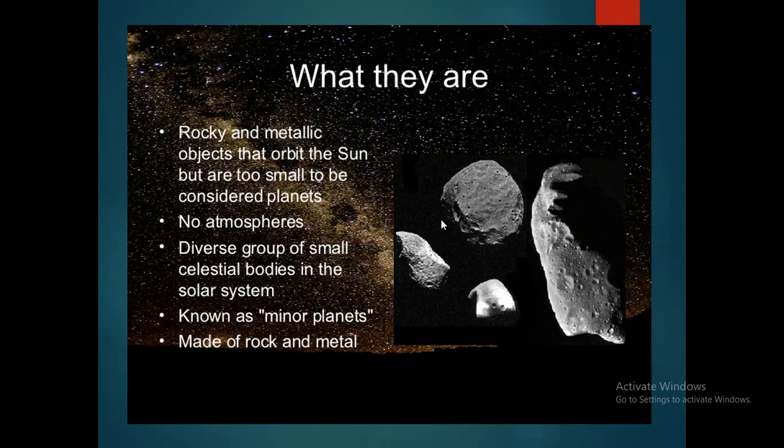Exactly what asteroids are: rocky and metallic objects that orbit the sun but are too small to be considered planets. There is no atmosphere in asteroids. They are a diverse group of small celestial bodies in the solar system, known as minor planets, made up of rock and metal.